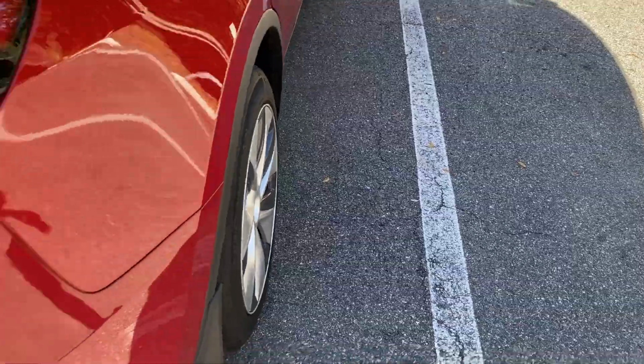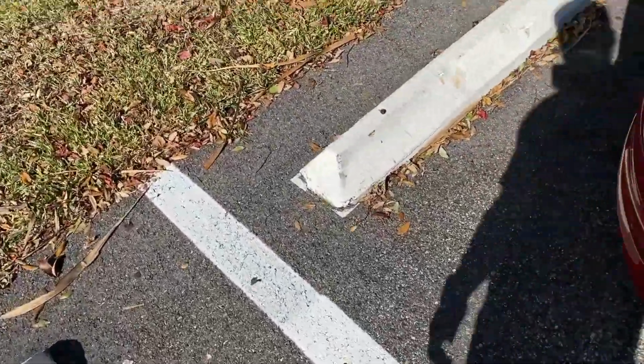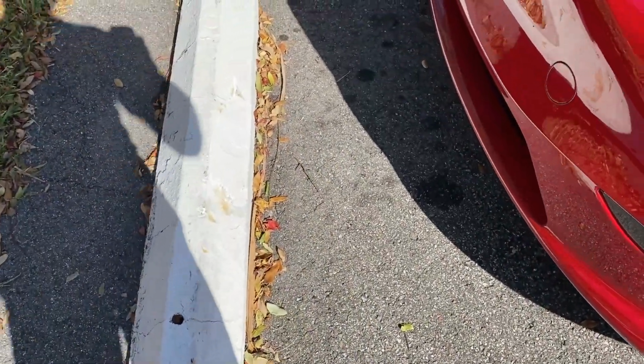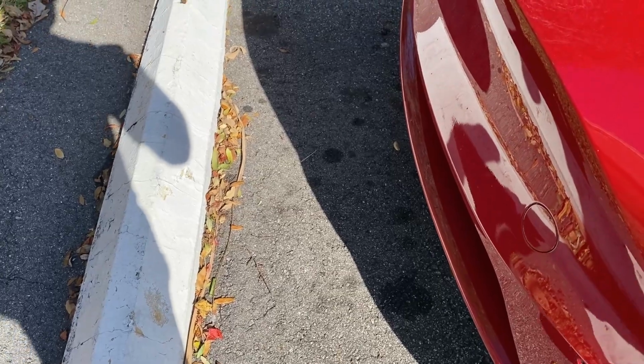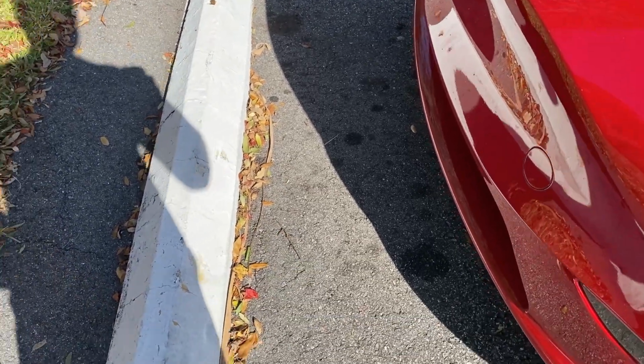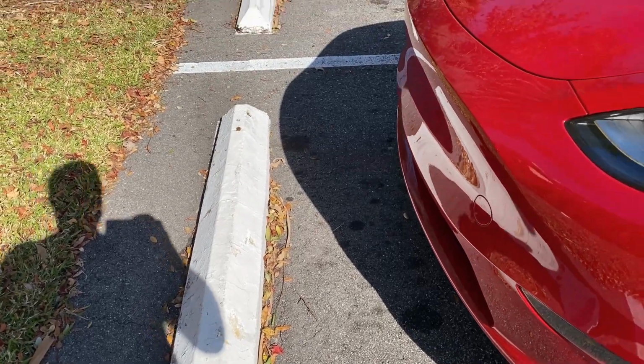So I've maybe got a foot on this side. Yeah, I got a little bit more room here. So now it told me to stop for some reason. And I would say I have maybe 2 feet here. So it's still telling me to stop a little short. I thought it would be a little smarter than that.